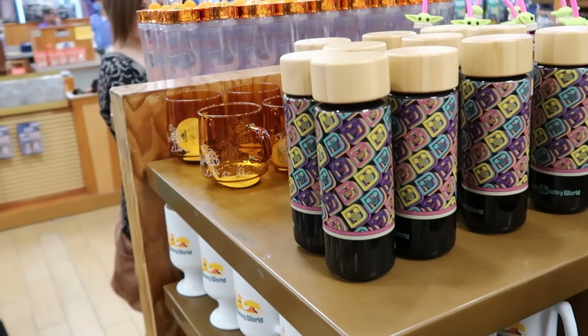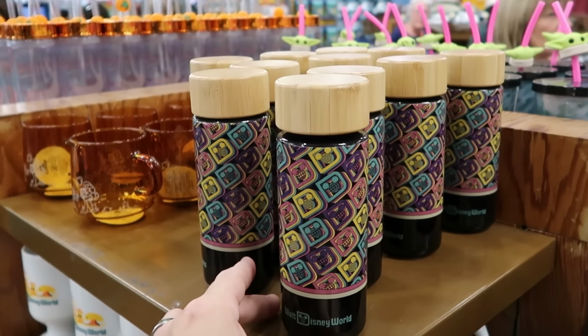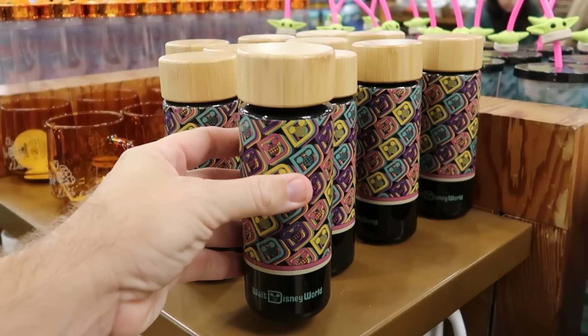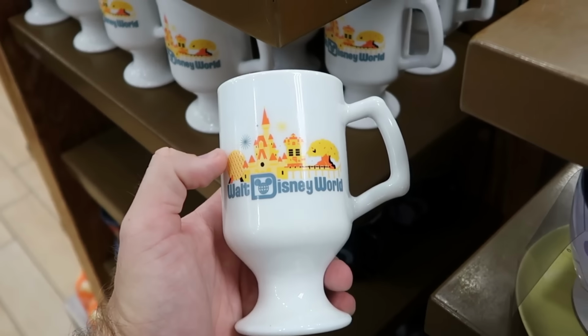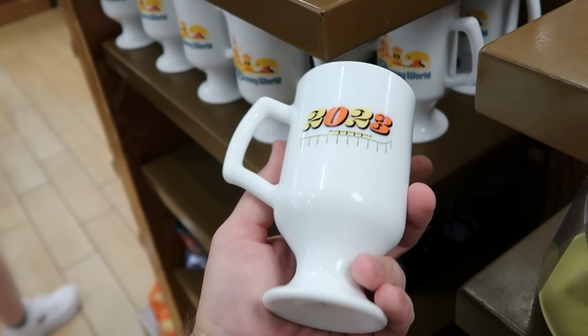They do have like that retro spirit jersey design ceramic cup. This one has the wooden twisty off lid with all the spirit jersey logos and Walt Disney World. These are now $10 a piece from $25. And still going strong are those 2023 Disney coffee mugs with all the Beacons of Magic, Walt Disney World at the bottom with the monorail on the backside.